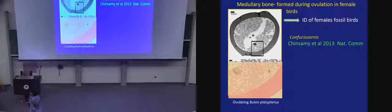So what they do is they use the extra calcium that they need from this bone that they lay down during ovulation. And that bone that's formed inside the cavities of their bones is called medullary bone. This medullary bone is then used to form the eggshell of those birds.